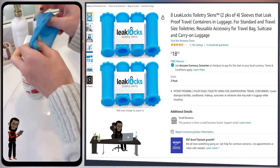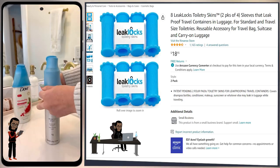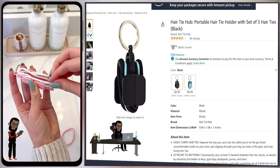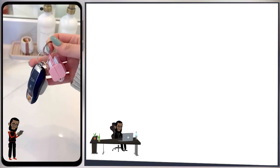Amazon travel favorite. These elastic sleeves come in a pack of four and will ensure your containers don't leak during travel. Last, this portable hair tie holder is so handy. It will hold up to three standard bands to make sure you're always ready on the go.